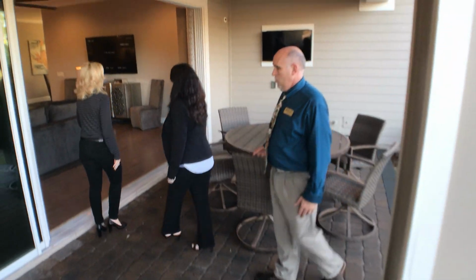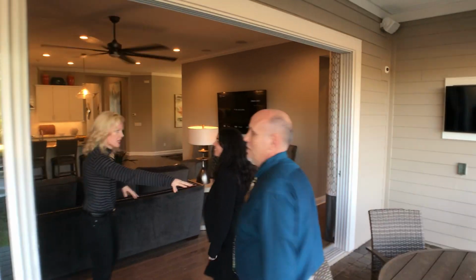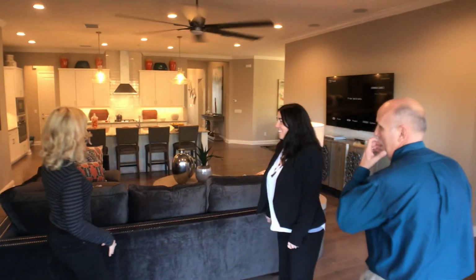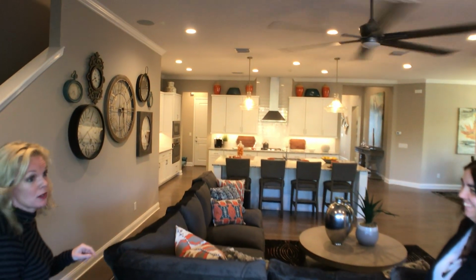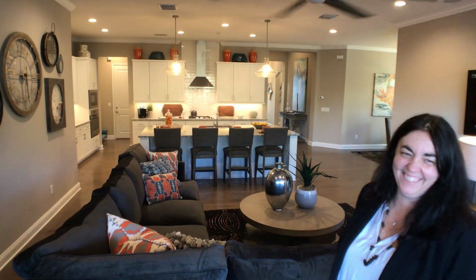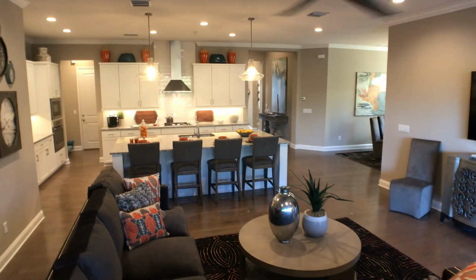I already decided I would eat my breakfast out here. I would eat my lunch right there at the island. I'm going to eat my dinner in what you call the breakfast nook, but it's so much more than that because it's huge. Okay, now you have to go back to my two favorites.